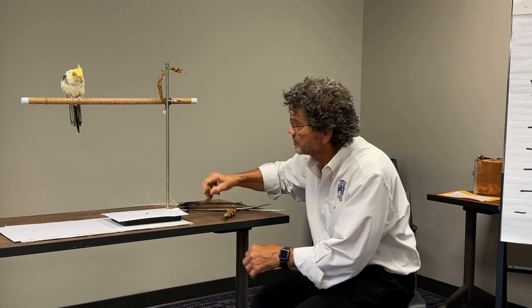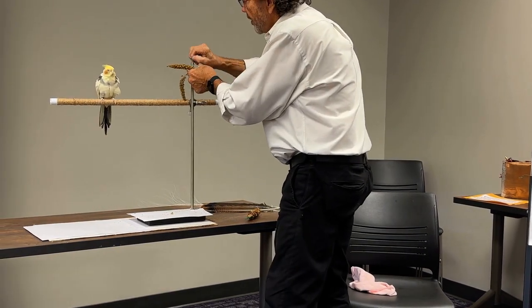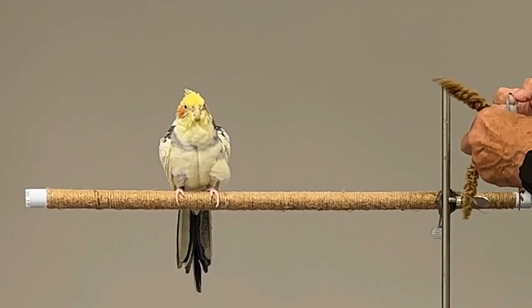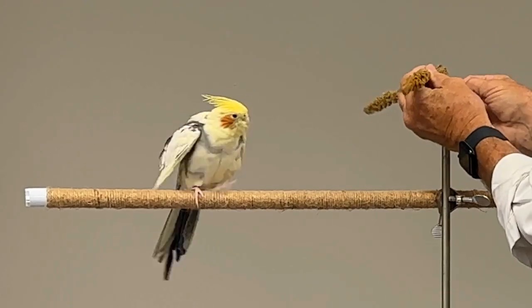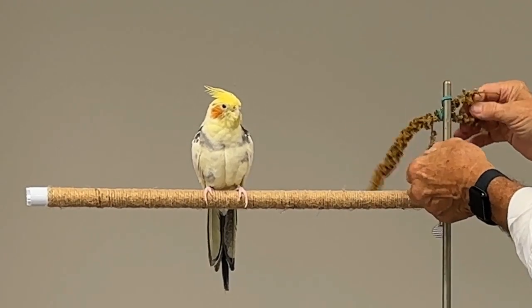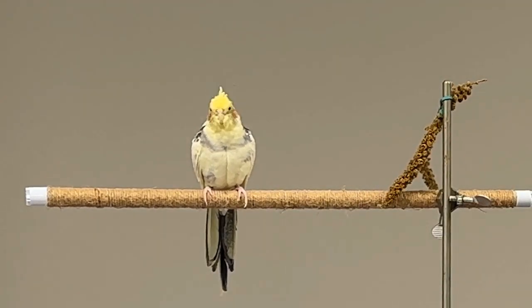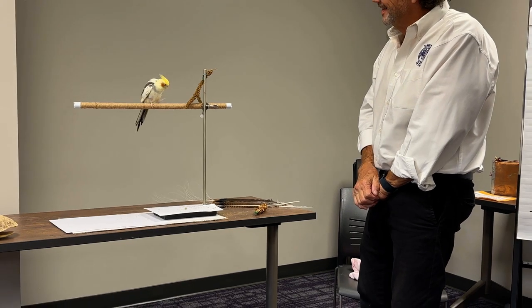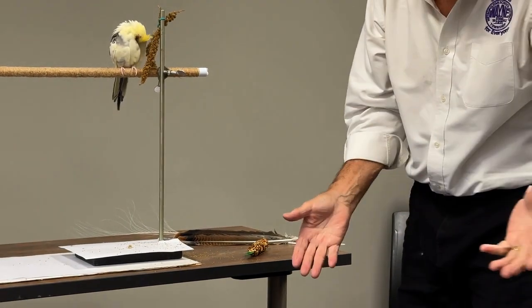Let's see here. Oh, I got this one. He likes seeds, and when he eats these seeds, he spreads these seeds all over the place. Kind of a mess. Let's see, here we go. There are some fresh ones. You want that? Go ahead. When he eats those, he takes one bite and 3 seeds drop down.